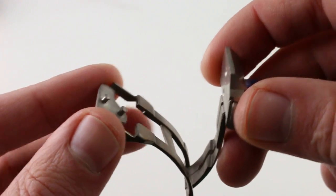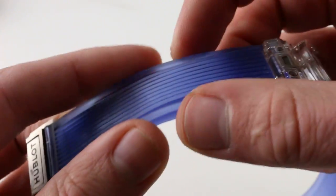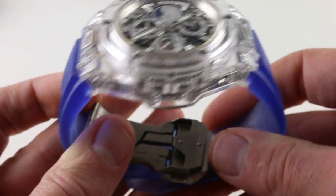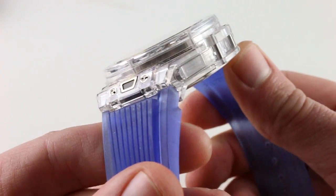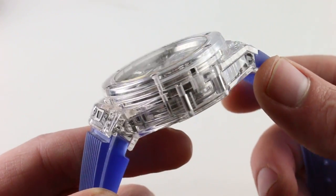Titanium with a minderless system. It removes the need for minder loops such that any excess strap length is actually tucked underneath the body of the clasp. Now you can see the case is made up of 2 primary components.